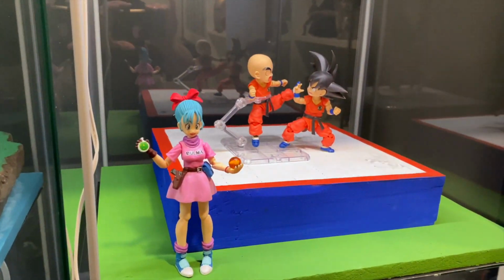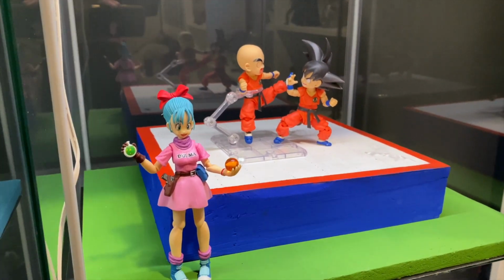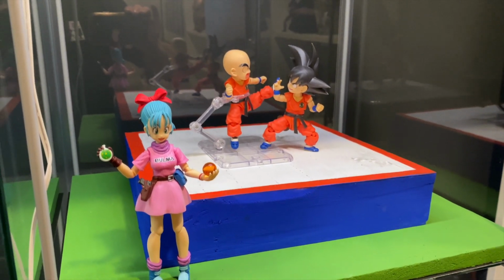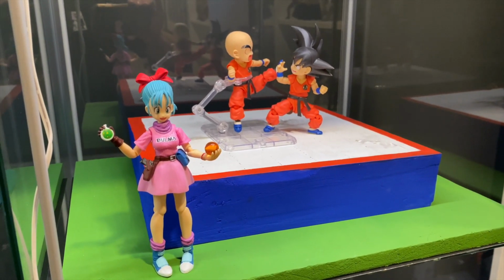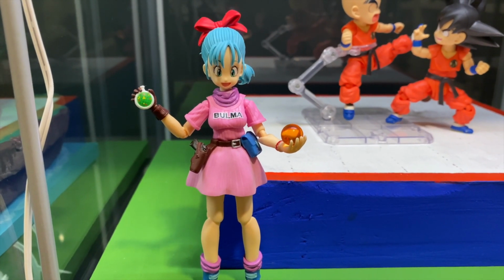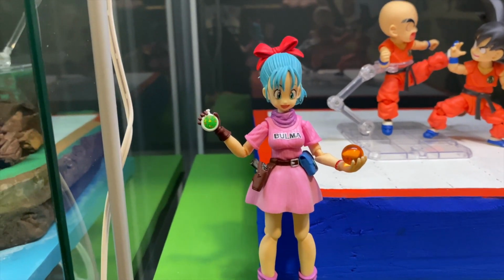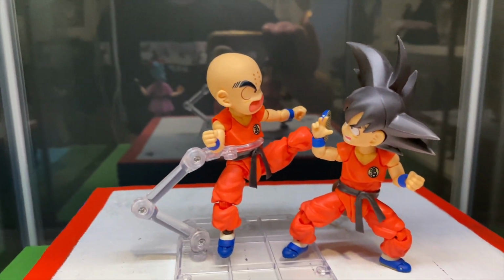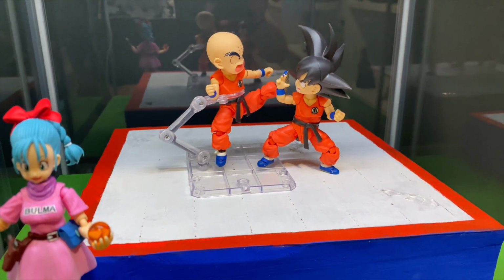But yeah, OG Dragon Ball is no longer just stuffed at the bottom of the Dragon Ball Super display. It is now on its own. It hasn't changed at all, so if you've seen any of my other videos, you'll know this is the same display I've had for a while. I of course have The Adventure Begins Bulma. I love this figure, love the colors on it. The face sculpt is amazing. And then I've got Kid Goku and Kid Krillin on my little tournament stage diorama, which I made.